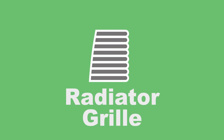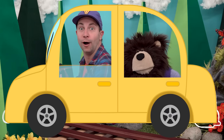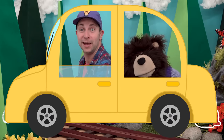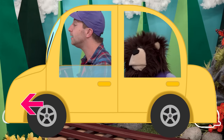This is the radiator grill. It goes over the radiator to keep things from flying into it as the car moves. Where should we put the radiator grill? Does it go on the roof? No, I don't think so. It goes in the very front of the car right here.